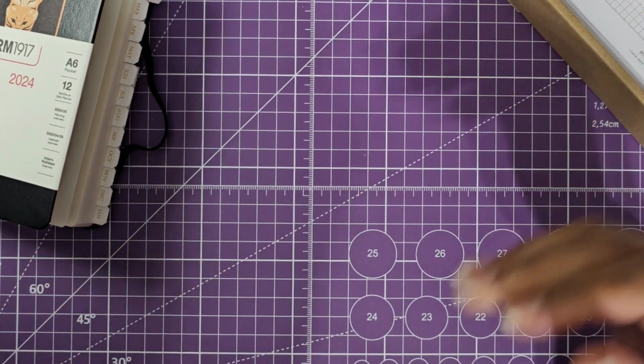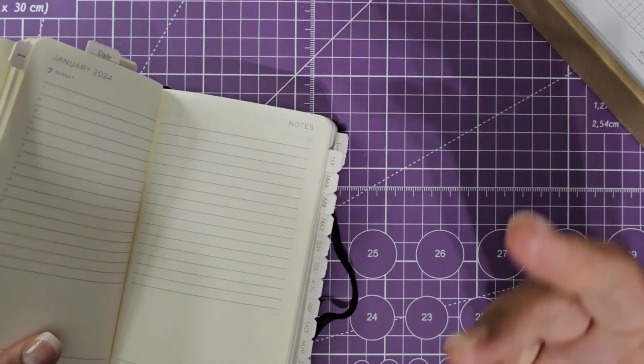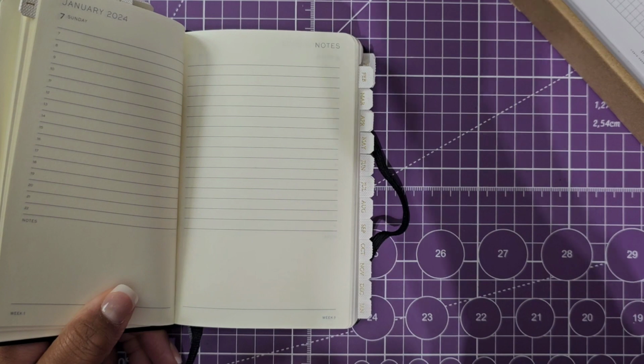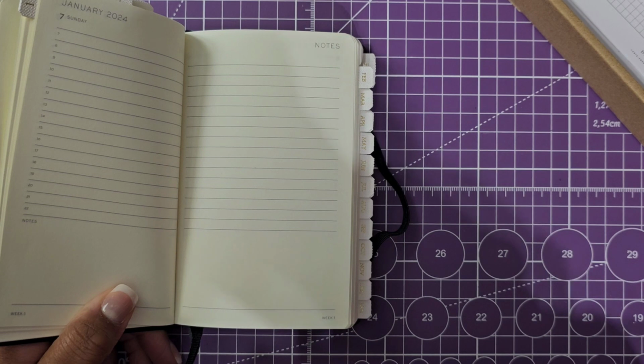Because what I've learned in my pocket planning journey is that tip-ins and multifunctional inserts will serve you best versus the single use or single functional inserts. And by that I mean inserts that are dedicated to one specific thing. Try to look for inserts that have multiple different sections.